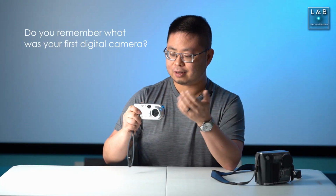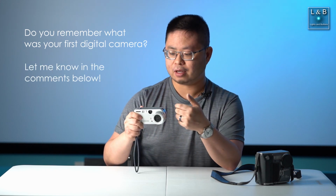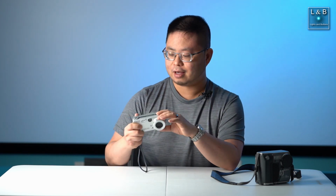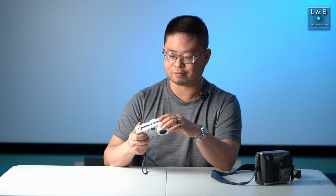And since then, I've learned more about photography, and little did I know, that kind of launched me into the DSLR world when I started with my Nikon D50. And then eventually I learned more and more about photography, not just the technical bits, but also the art side of photography. But it all started with owning this camera.